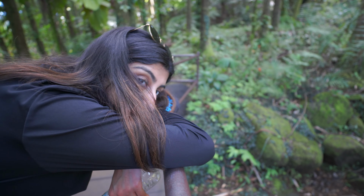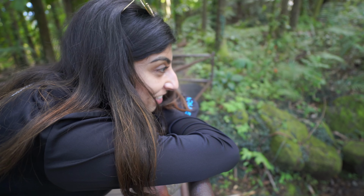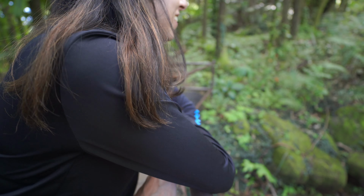Shipra's too overwhelmed with the amount of plants here. She's now tired. I think it's the humidity. I feel like I need to sit down.